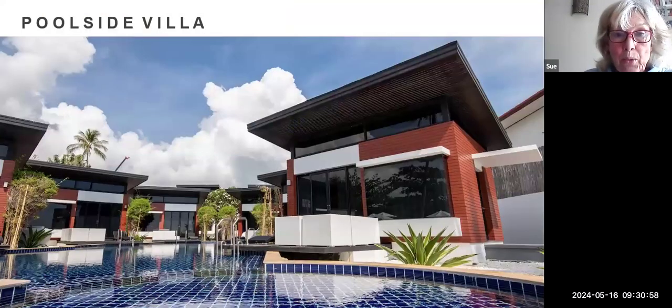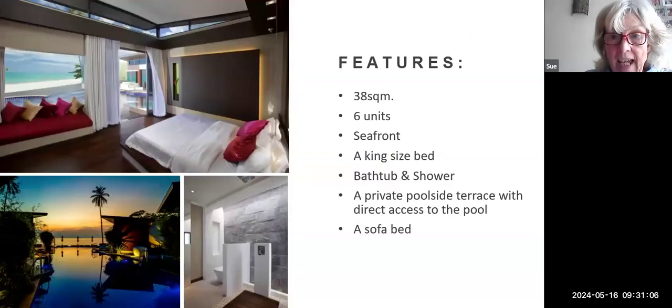And then we have the poolside villas, which are all built around the main pool. So they all have access at the back to the pool. As you can see from these as well, you have the most amazing view over the beach and the sea.